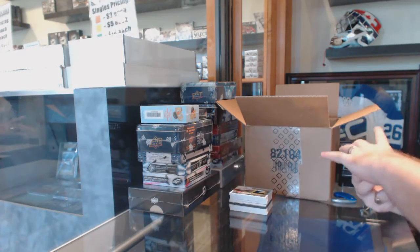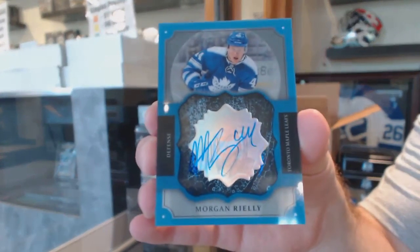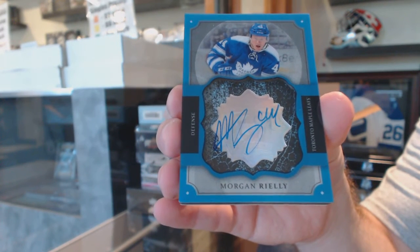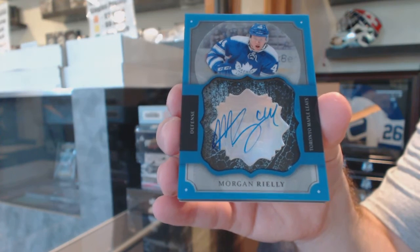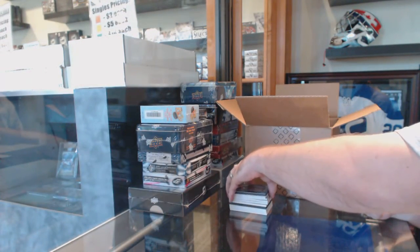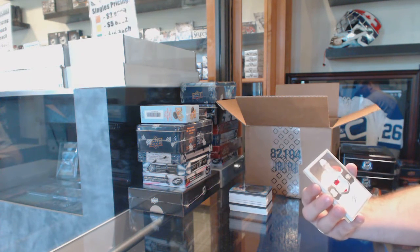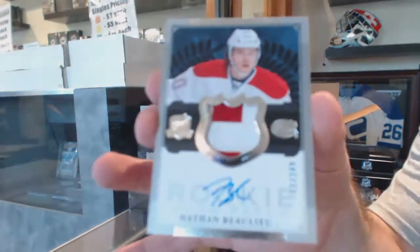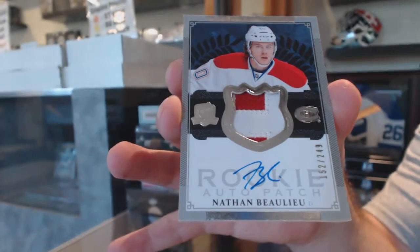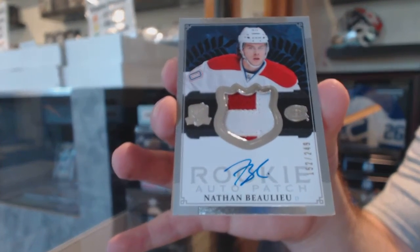For the Maple Leafs, we've got a rookie brilliance autograph, Morgan Rielly. That's the most random thing. Another /249 rookie patch auto for the Montreal Canadiens, Nathan Beaulieu. When was the last time you saw two of the same rookie patch in the same pack?